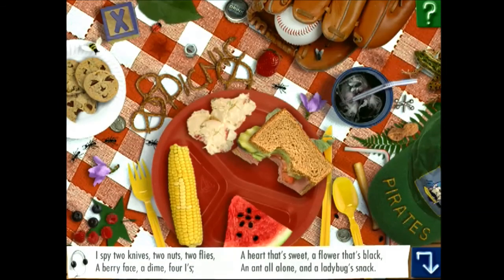I spy two knives, two nuts, two flies, a berry face, a dime, four eyes, a heart that's sweet, a flower that's black, an ant all alone, and a ladybug snack.